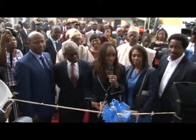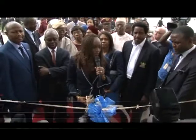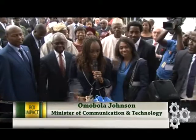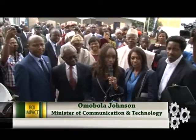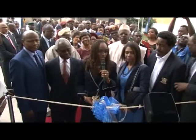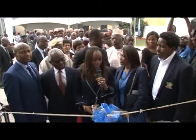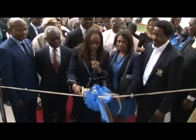Thereafter, she commissioned the factory. Distinguished ladies and gentlemen, I am delighted to be cutting the ribbon to commission this SecureID smart card plant. It's a significant addition to the ICT sector. It's a major investment that will enable us to be a digital economy. And I'm so proud that this sector is doing so well and employing Nigerians and ensuring that we participate in the digital economy and a globally connected world. I commission this plant to the glory of God and to the benefit of all Nigerians.